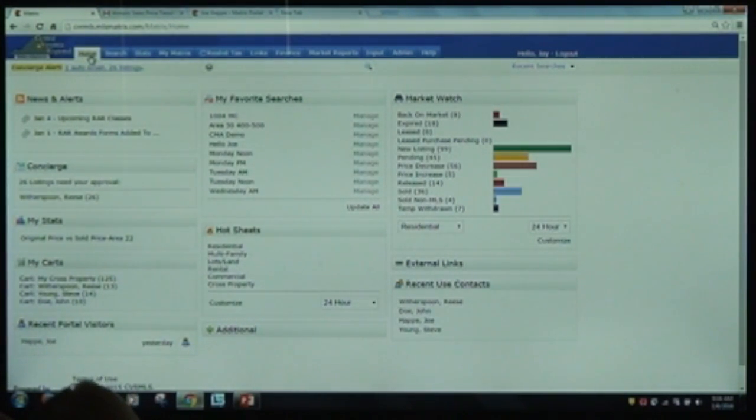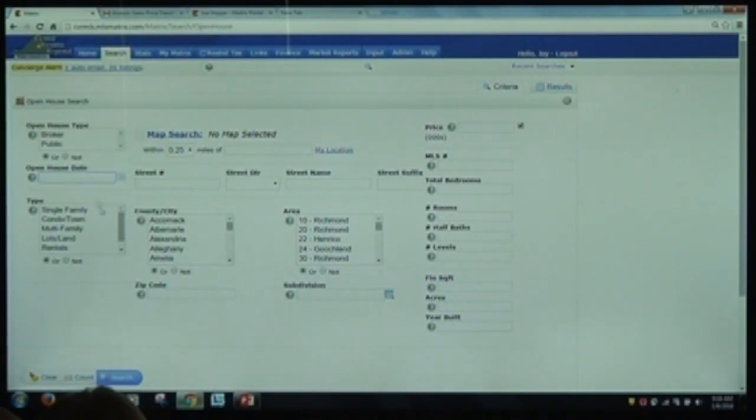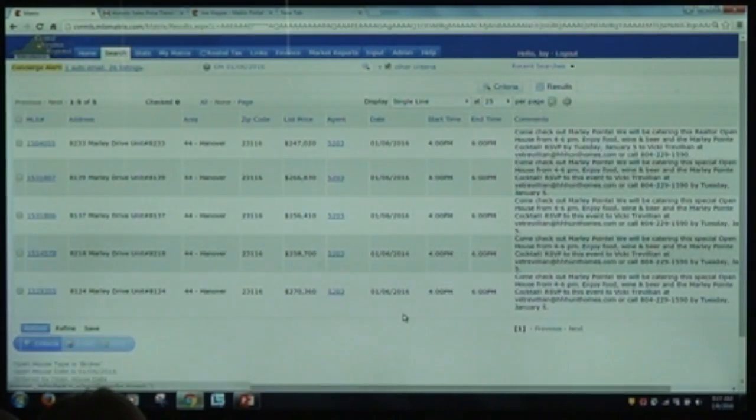Now let's talk about the long way to do that because there's another way to do that. So since we're focusing on search today, we have a search tab to the right of the home tab. And you'll notice that when I hover over the search tab, if I go down to the bottom, there's an open house search too, okay? Now, this is a couple extra clicks. So if I go into the search, go to open house, now if I want to, I can specify right from the get-go if I only want to see broker open houses on a particular day, like today, and run my search, and there they are once again, the same ones that I saw earlier.